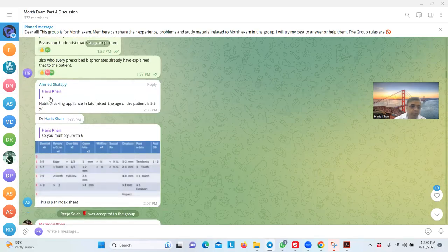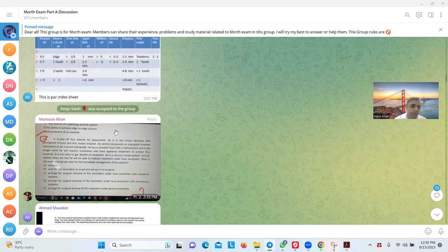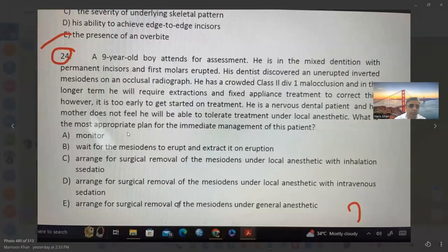Habit breaking appliance at 6 years, 6.5. Yes, if the habit is so aggressive that it's causing something like a 10 millimeter change in overbite and it's during sleeping, I can give it. So anyway, we'll start from here.